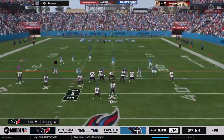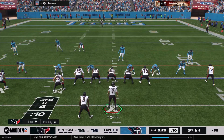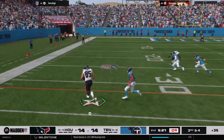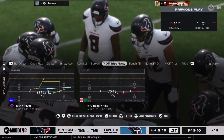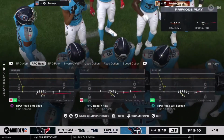Here they go, getting set for 3rd and 4. Left side, gets it out quick, and it's caught. He's out of bounds on a gain that takes him into the red zone, Brock, inside the 15. They managed 22 on the rip and a 1st down.